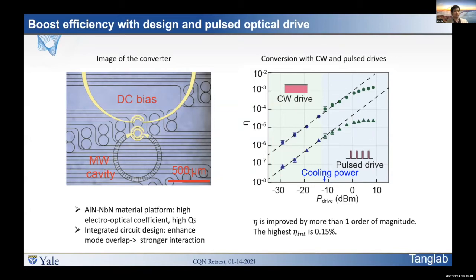Second, instead of using a continuous optical drive, we use a pulsed drive, and by choosing the duty cycle of the pulse to be low, we essentially reduce the optical power that's being sent to the device. Here we do a comparison between the continuous drive and the pulsed drive. We can see that by using the pulsed drive, we can send a much stronger pump to the device, and the conversion efficiency is improved by more than 1 order of magnitude. The highest conversion efficiency we demonstrate in this work is 0.15%.